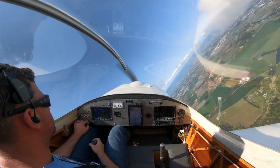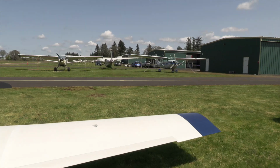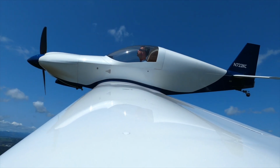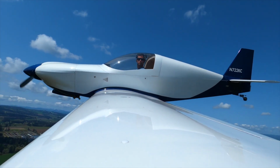I built wing tanks because I have a bigger engine. So instead of the header tank for plans, I have 16 gallons a side. I can haul 32 gallons of gas. I burn 5 to 6 gallons an hour in cruise. So it can fly longer than I can, which is great.